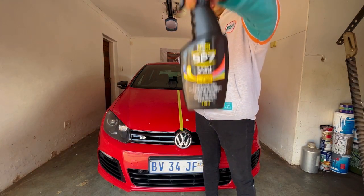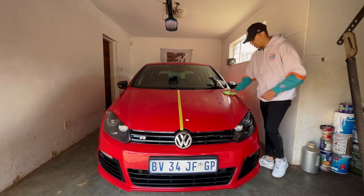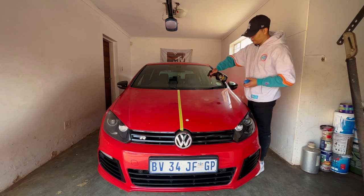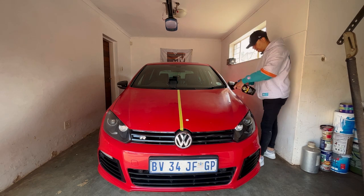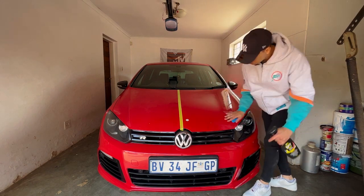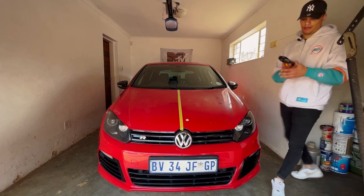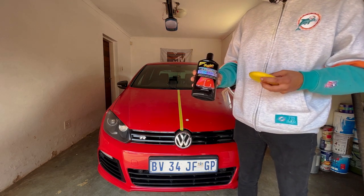First up, I grabbed the instant detailer and clay bar. I wiped down the surface with a microfiber towel, then sprayed the instant detailer down to act as a lubricant for the clay bar. Using a microfiber pad and Meguiar's Ultimate Compound, I went to work.